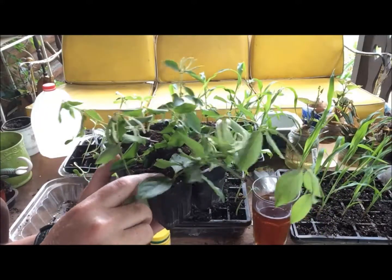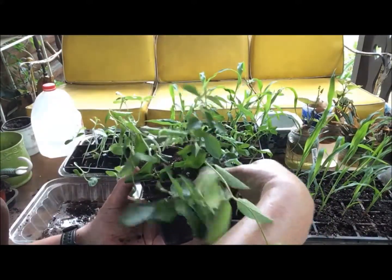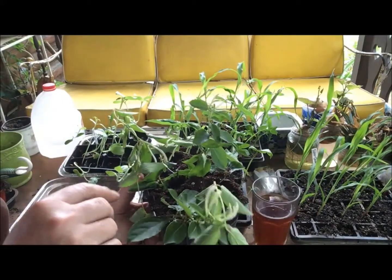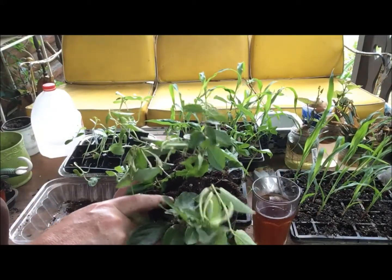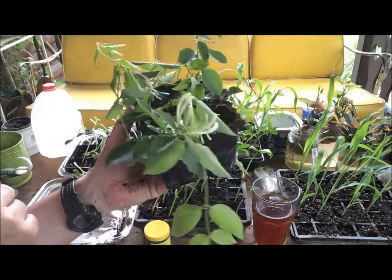And once you've got them in there, you've done your root powder and everything, you put them in there. I had already moistened some of this. It's just Miracle Grow potting soil. It's nothing, you know, special. You can buy it at Walmart.